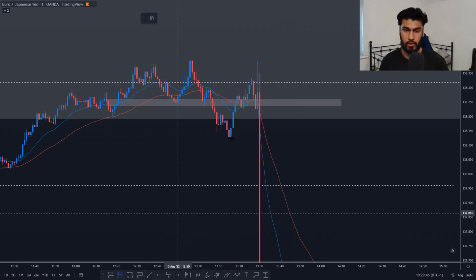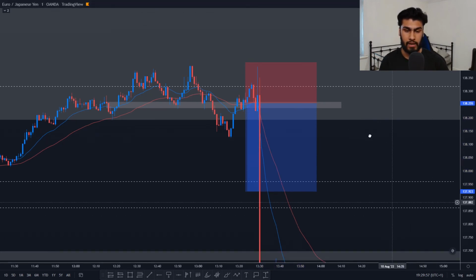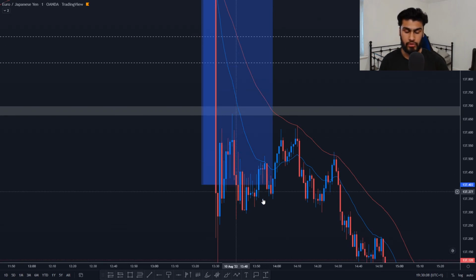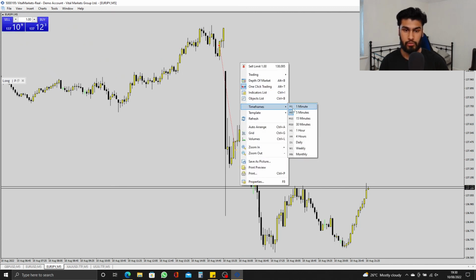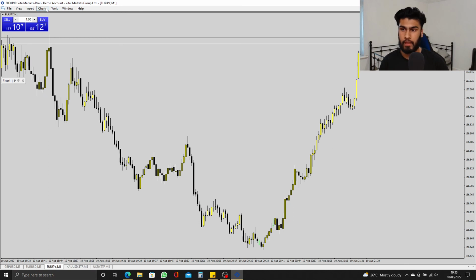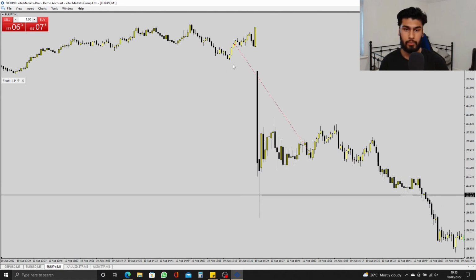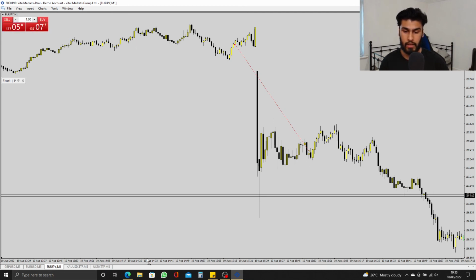So if I get out the short tool, you can see that my entry was taken roughly around this point over here with my stops just above the high, and my targets were once price started consolidating after this huge push down, which was roughly around this region over here. Now if you go back to the MT4 account to compare, you can see my trade was taken on a 1-minute time frame. I entered roughly around this region over here once price came back up to retest those levels, and once price started consolidating, that's where I ended up taking profit as such.